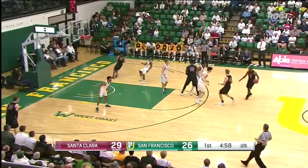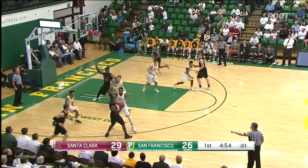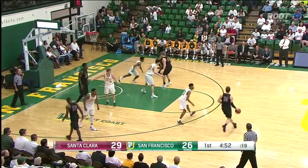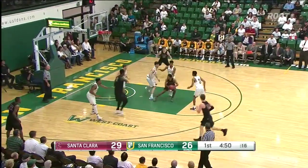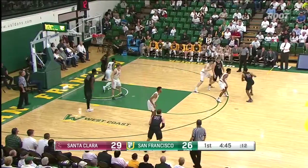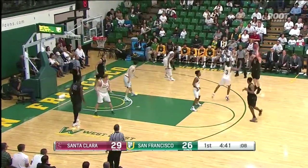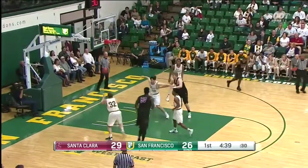I think it'd be a good idea for the Broncos to maybe set some screens and see if they can get Brownridge a score or 2 before the half ends. You want to get him a little bit of confidence going into that second half. Fagan handles the basketball a lot for Santa Clara. 3-pointer by Ely. Front of the rim, no good.